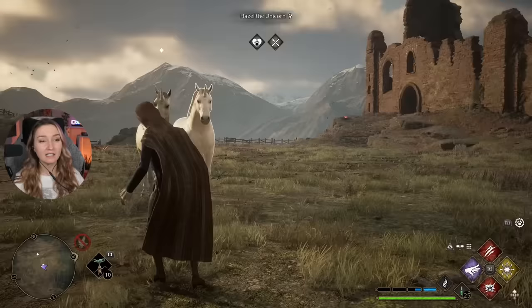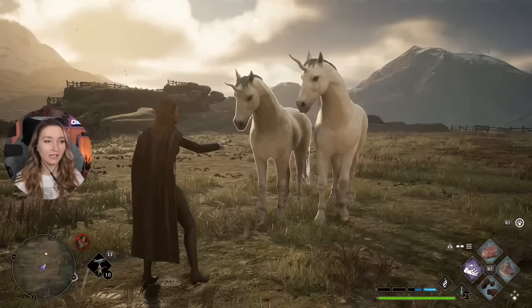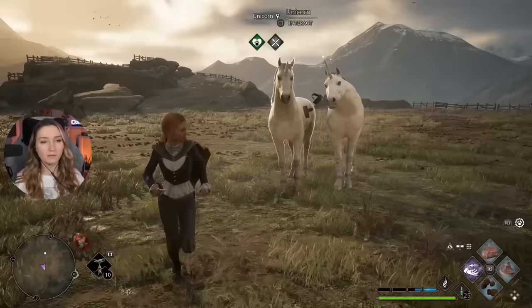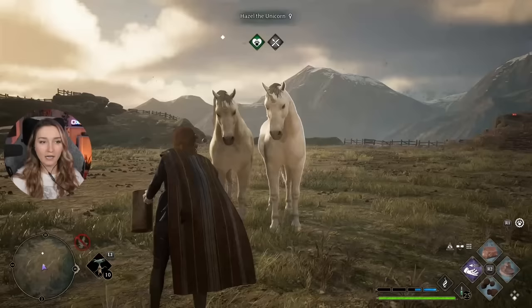Oh my god. Look at those, they're so freaking cute. This is so cool. I can't. I'm in love. I can't get enough of this game. They just gave me a unicorn. This game is single-handedly allowing me to experience all of my childhood dreams of being a wizard, having a unicorn, and now you can probably see why I'm so addicted to this game. It is pure happiness in a game.